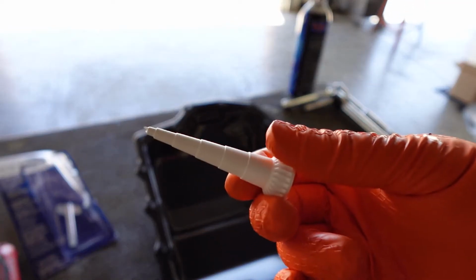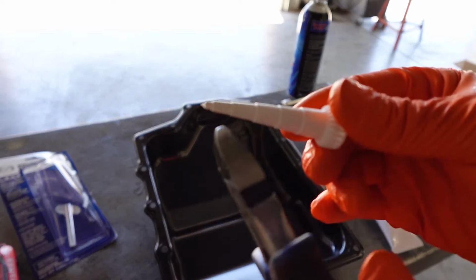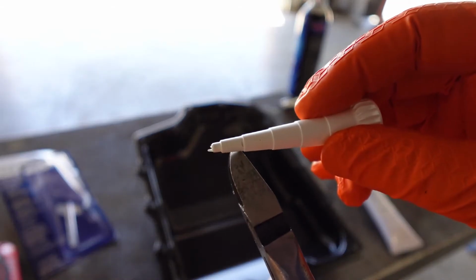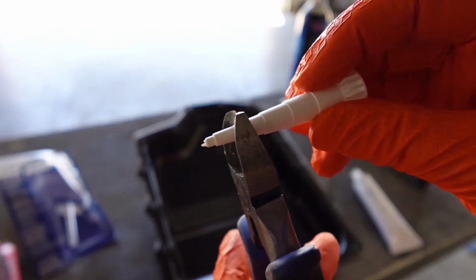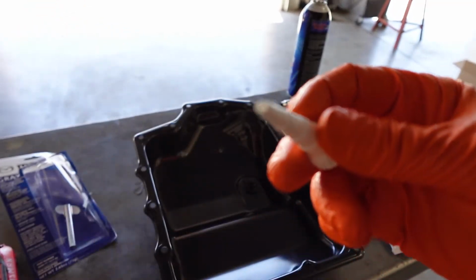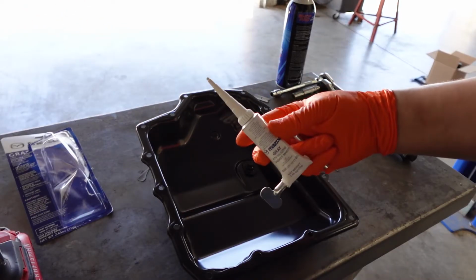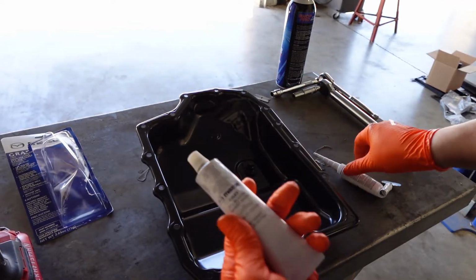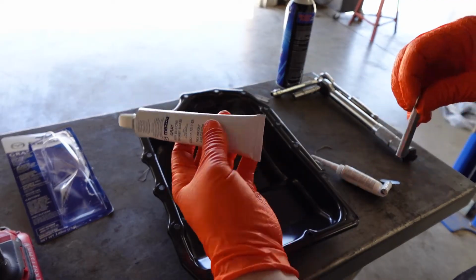So on the Mazda tip on the tube, you're going to see that it has some steps on it. We're going to go ahead and cut it off at this step right here. Just like that. Here I have an old tube I'm going to be using. I just don't want to let it go to waste. And here's the new one.